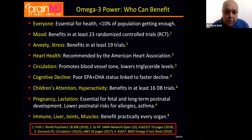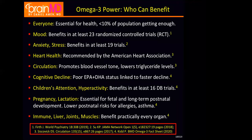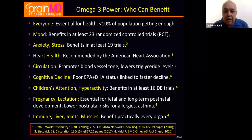Pregnancy is especially important because the need for EPA and DHA arises at the point of fertilization and continues and gets higher once the brain and the heart are forming.